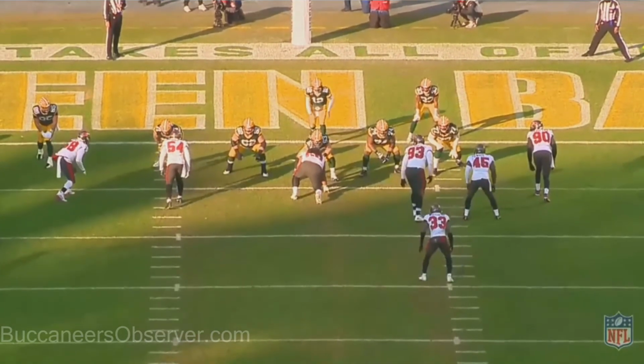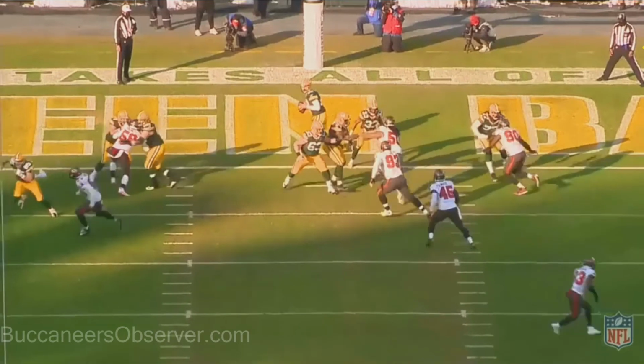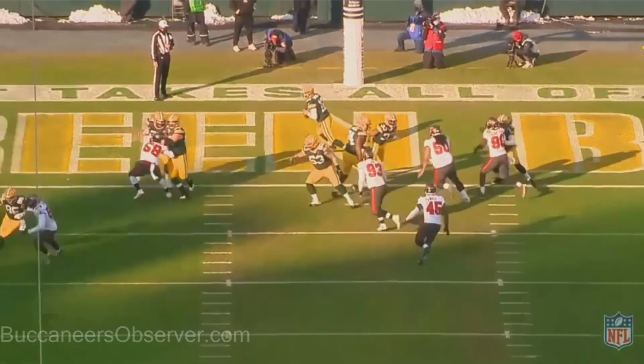Now, something interesting. Look at 58, 62. Right here, Patrick Lucas, he grabs hold of the back of 58's jersey and holds him for a long time. Now, Aaron Rodgers does a bootleg. He comes out this way. You can see 58 immediately tries to go over there, but he can't because 62 has got the back of his jersey. Right there, he grabs him. You see it?